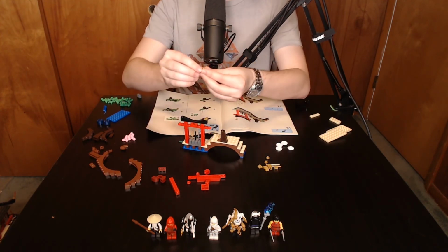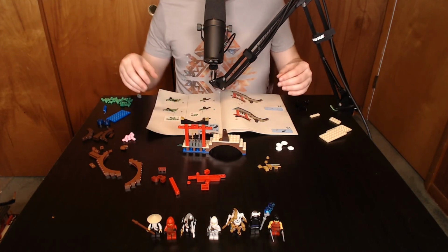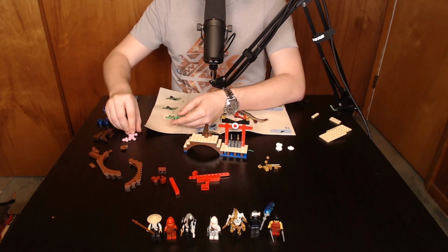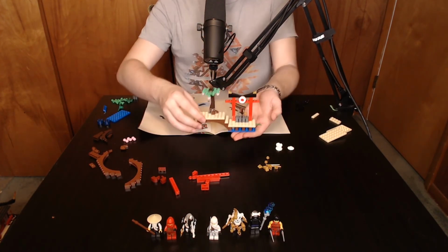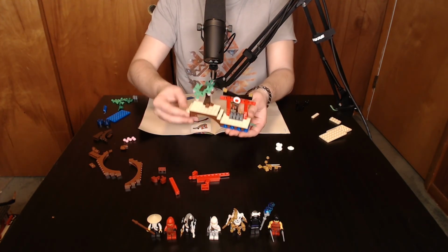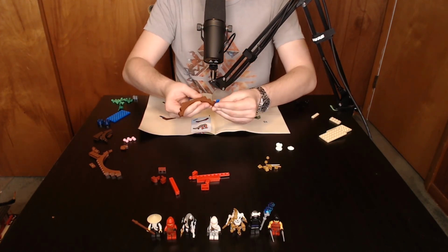So trying to deal with flimsiness and trying to get the stuff in the right order without being able to see much of it. And here come the petals. And that's another part of the fire temple. But there's more. There is still yet more to be had.